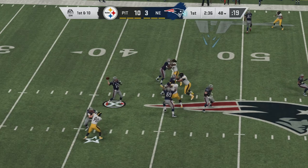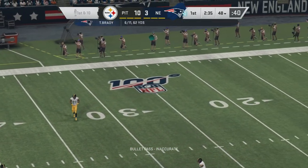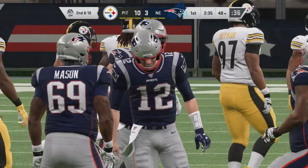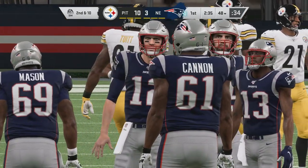Working from the gun, it's Brady. Looking middle, and it's incomplete. James White, the man he was looking for out of the backfield. And that'll bring up second down.